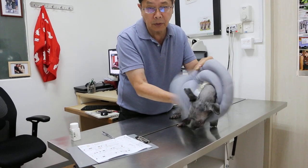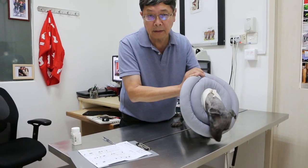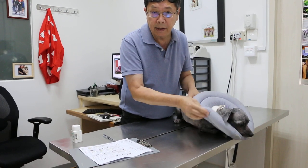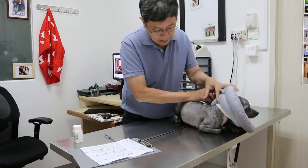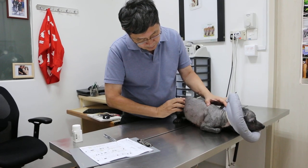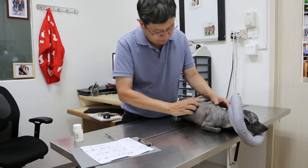So it's best to do regular monthly reviews until the dog has fully recovered. Normally it takes about 2 or 3 monthly reviews, in severe long-standing cases. But you can see the body is okay. But you see the dog is very thin. The dog is not putting on weight.